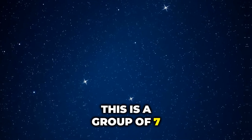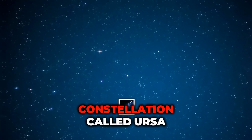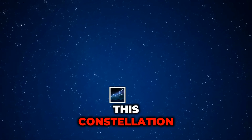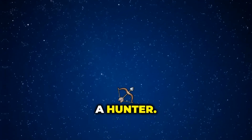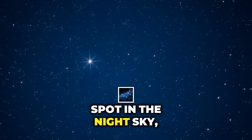Famous constellations. The Big Dipper. This is a group of 7 stars that form the shape of a big spoon or ladle. It's part of a larger constellation called Ursa Major, or the Big Bear. Orion. This constellation is one of the most famous and looks like a hunter. It has a belt made of 3 stars in a row, making it easy to spot in the night sky.